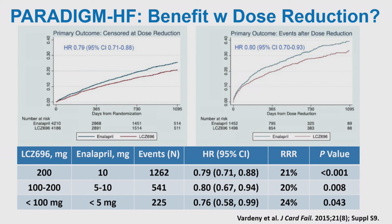So what happened with the reduction in dose? They looked at the analyses in two ways. The first way they looked at the analysis was what happened when they censored at the dose reduction. And interestingly, they still found, in terms of the primary outcome, remember the primary outcome overall was a 20% risk reduction in cardiovascular death and in heart failure hospitalization. Now you see a 21% risk reduction. So even when they had to censor the analysis, when they decreased the dose, the patients still did well. And when they looked out toward the end and looked at these patients with the lower dose throughout the whole life of the study, again, 20% risk reduction.